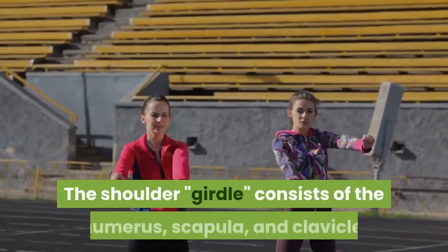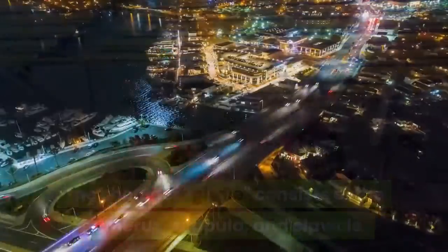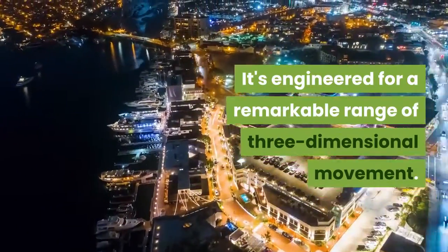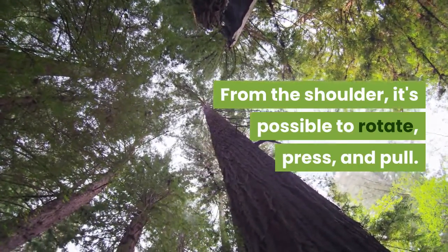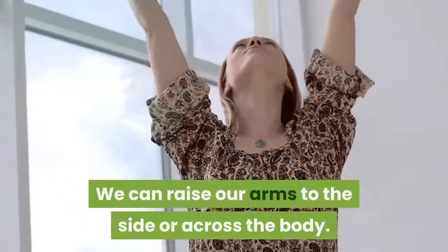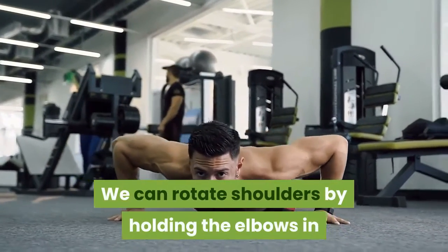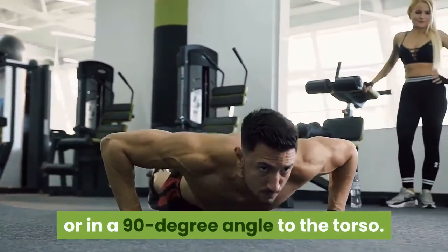The shoulder girdle consists of the humerus, scapula, and clavicle. It's engineered for a remarkable range of three-dimensional movement. From the shoulder, it's possible to rotate, press, and pull. We can raise our arms to the side or across the body. We can rotate shoulders by holding the elbows in and by moving the hands up and in, or in a 90-degree angle to the torso.